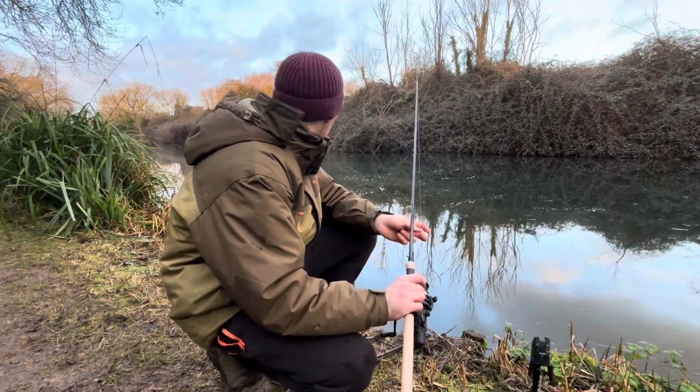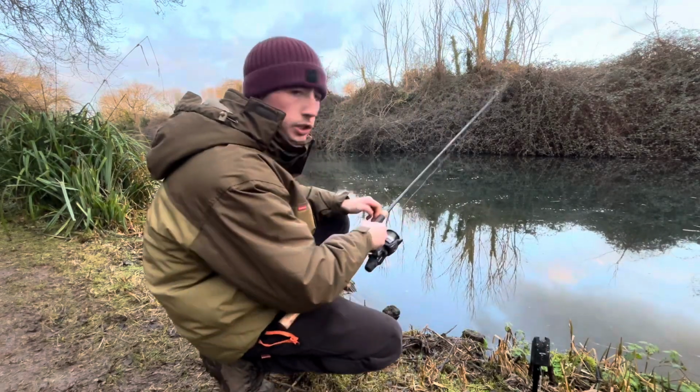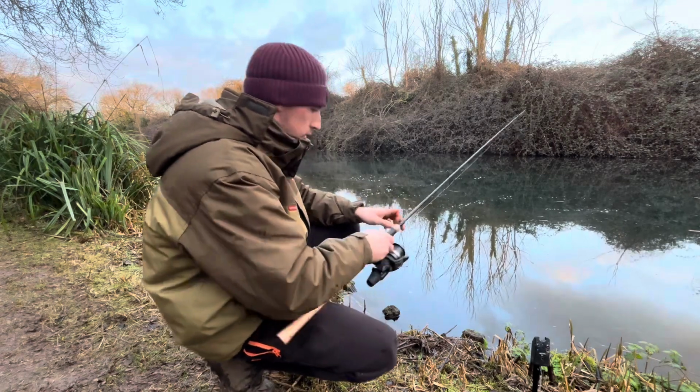There we are, rig perfectly placed, and I'm just going to put a small amount of bait out and only stick to boilies due to the bream and tench in the canal.